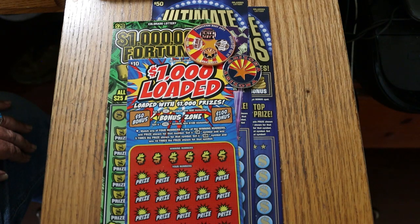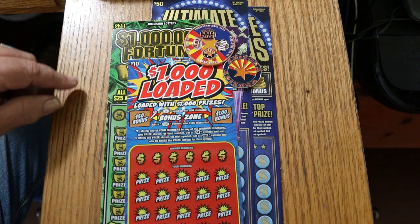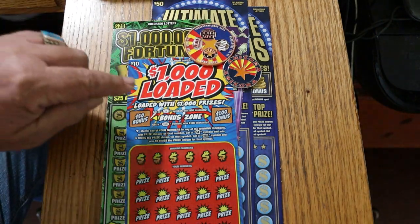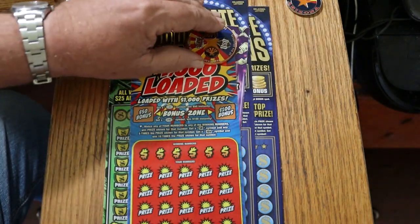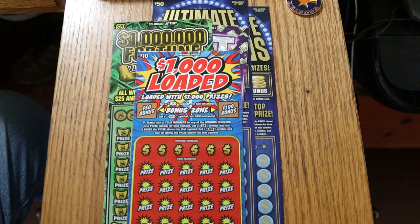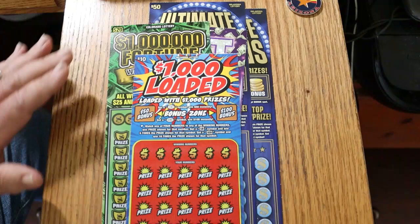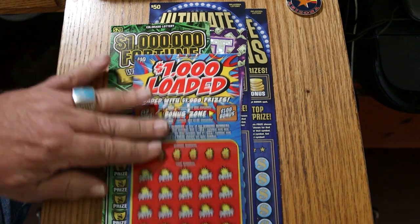We got two Oklahoma Big 50s here in the back. We have a couple Colorado 20s here and there. And we have this single Oklahoma $10 ticket, which is not really a big boy, but we're going to start off with that one. So, get going here. I have no idea. The only tickets of this bunch that I've played before are these Oklahoma tickets, which I particularly like, the big 50s.